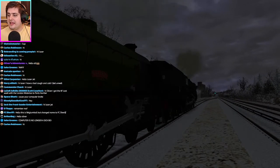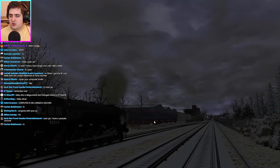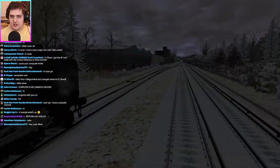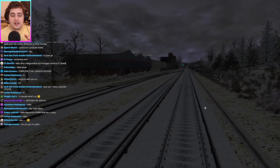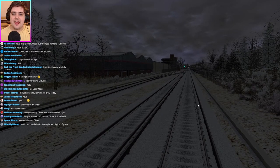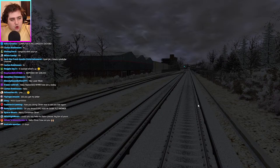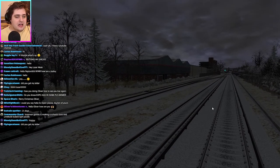But this week we are playing Train Simulator 2022, and it is a beautiful snowy morning here in Hampshire, because this is the route that I've based it off. This route that I've been building for months is almost finished. The trackside's finished. I just need to do the background bits. But apart from that, and I actually mean this, this route is almost finished, so I'm really pleased about that.